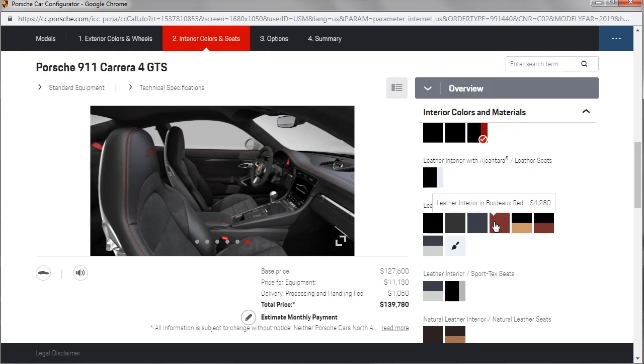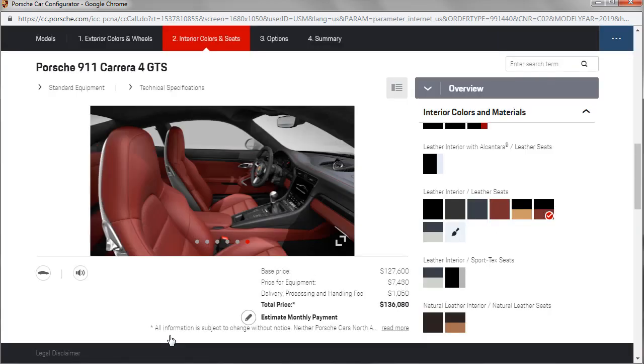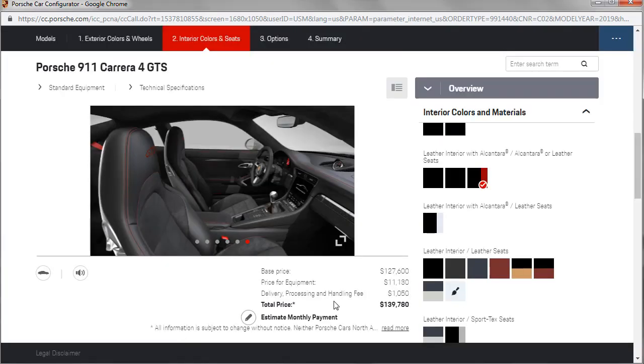Now, unless you want to do full leather seats, I'm going to just click this for giggles. We're not going to do that. I just want to check it out really fast. No, that just makes it like a regular 911 then, doesn't it? It does. So let me put this back. We have to get that GTS interior package again. And okay, now we're back in the mix.